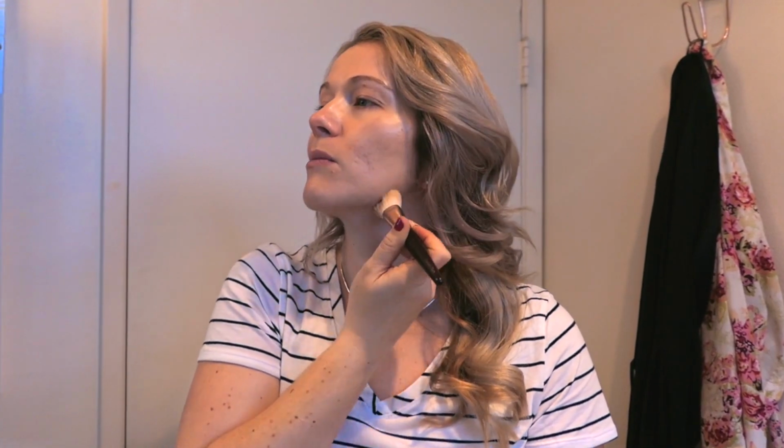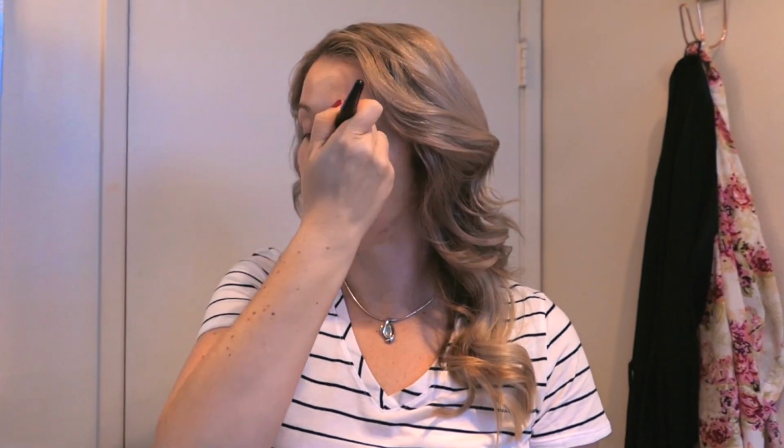I also like to start on my forehead and nose, and then I like to move out. I find that if I start on my cheeks and the bigger part of my face, then I end up getting too much product on those smaller parts. So anyway, I dab it on all over my face, and then I blend it a little bit below my jawline.